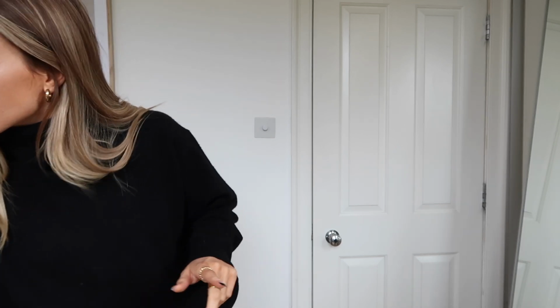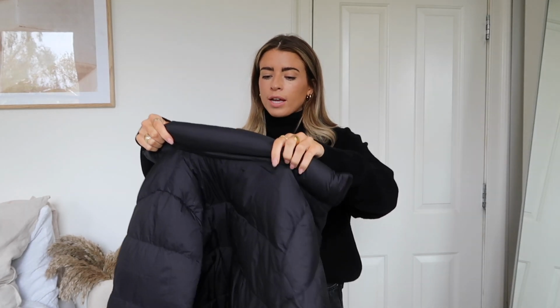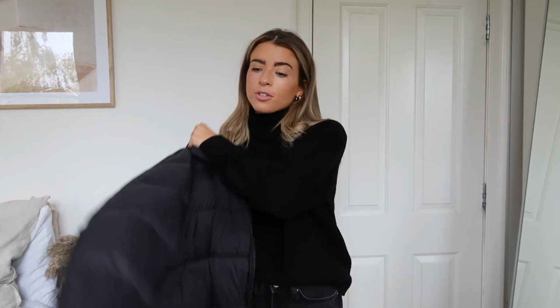And I'm going to show you a puffer that I'm going to put over the top of this. This puffer is such a good piece to have in your wardrobe. I don't know why I've never owned one of these before. So this is the ultra light down puffer, and I got this one in a medium. It's durable, water repellent, and it's very lightweight. So I'll pop it on for you. I'm only popping this on with the black because I feel like it goes the best.